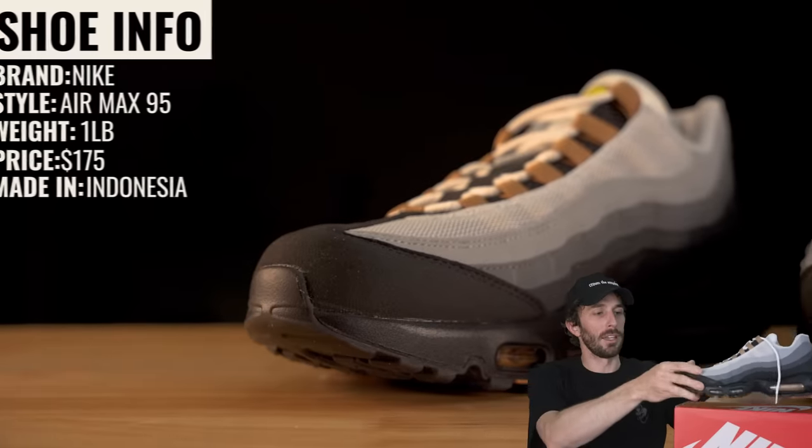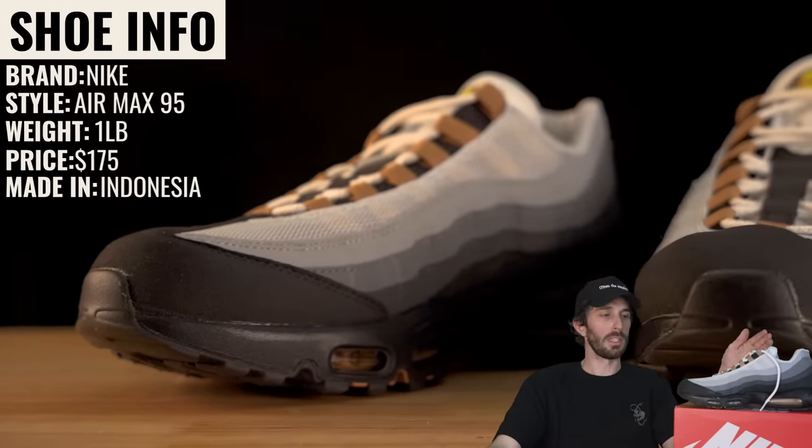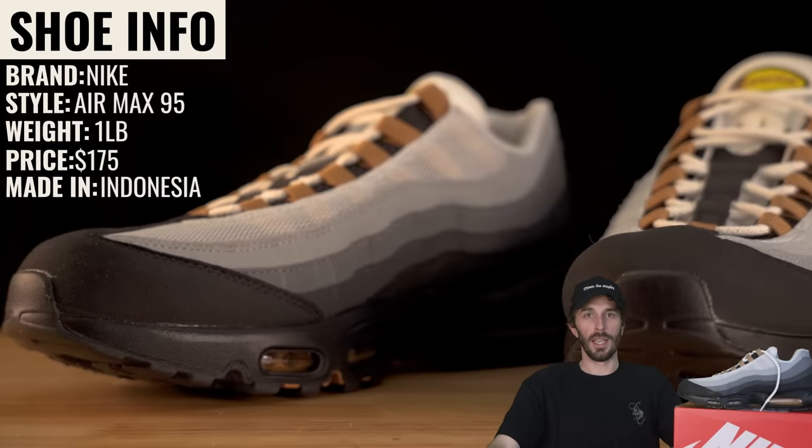So is this tech that caused a riot, that was also innovative, actually tech, or is it just a gimmick? We'll start going through this shoe, starting with the shoe information first. Well, obviously the brand is Nike. The style is the Air Max 95. They weigh 1 pound, they retail for $175, and they're made in Indonesia.